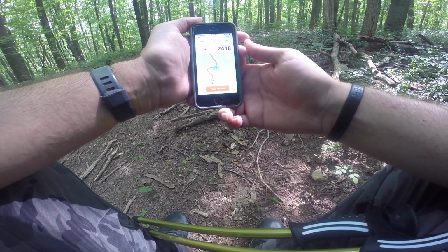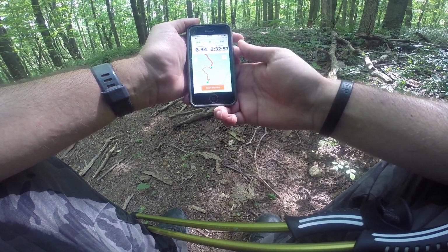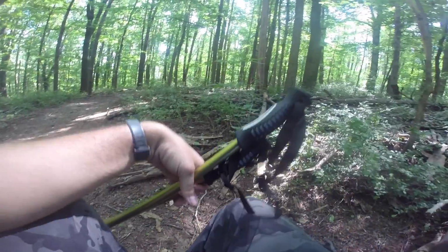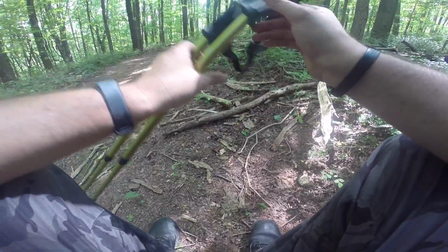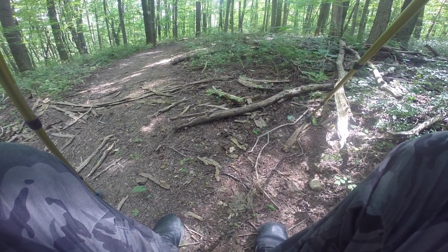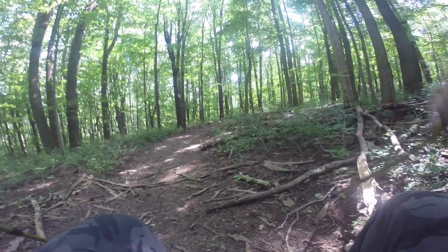So far we are at, let's see here, 6.34 miles, 2 hours 33 minutes, approximately 2,400 calories burned. Like I said, that's not indicative to how hot it is or the humidity or anything else. It's just an average. But just taking a break right now, getting some water. Not that far away now, less than a mile, probably actually less than 3/4 of a mile. And then we'll get to the very end.